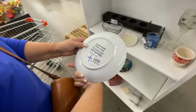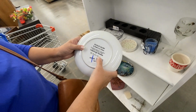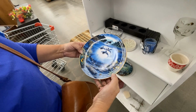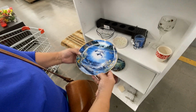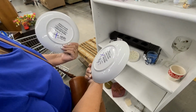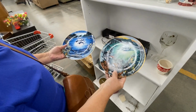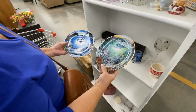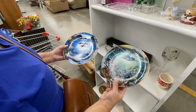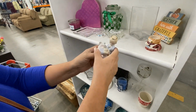I always thought these plates were so pretty. They were done by different artists. They showed the below the water and above the water artwork, and they are so pretty. And I currently have 3 of them that I have had for many years, over 20 years, in my guest bathroom.